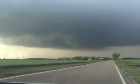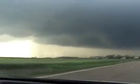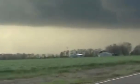But we do have some people who have literally practically driven right underneath the rotating wall cloud. You can zoom in on that. That's it right there. And not particularly a great place to be.